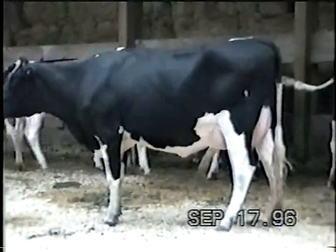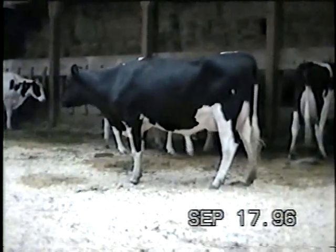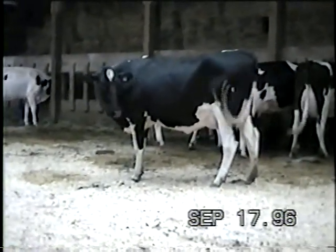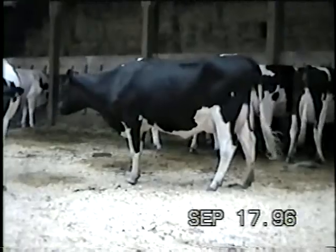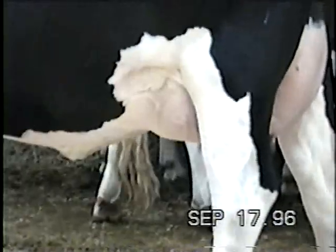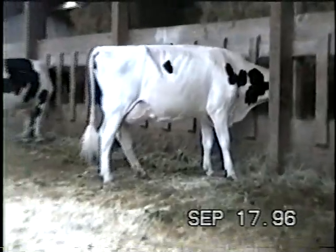This is a Skagvale Explosion daughter, a bull we only had a couple daughters from. She's a decent kind of heifer, milking as a first calver up in the 70s. She actually carried an embryo for us first time around. Decent kind of an udder there. Yep, visitors. And this is the Countryman again.